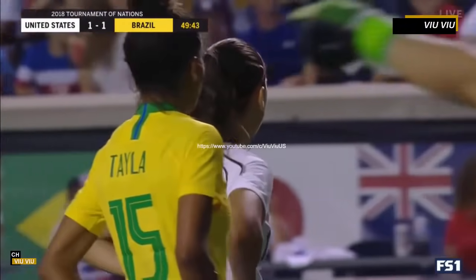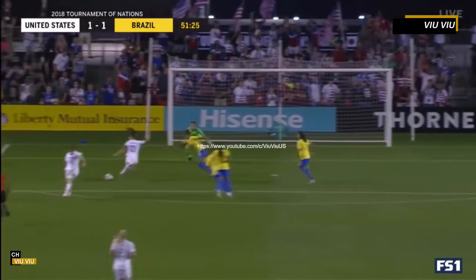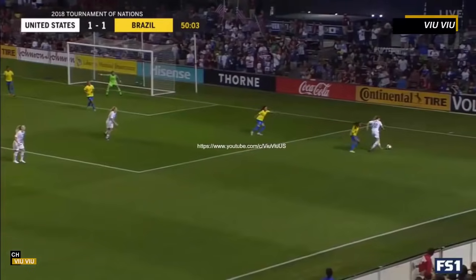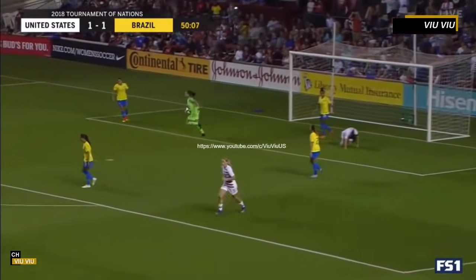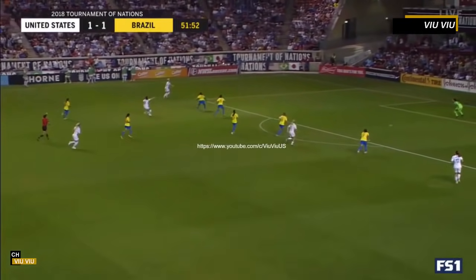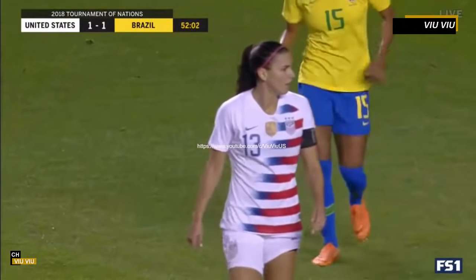Ryani has got it away from Heath's pressure to U.S. throw-in. Good play by Sonnet to the end line. She'll cut it back, and Leticia... Here's Horan. Morgan has Rapinoe. Low shot, stopped by Leticia. There is no rebound.